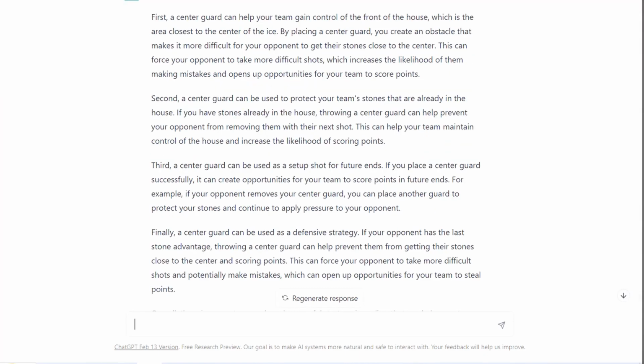First, a center guard can help your team gain control of the front of the house, which is the area closest to the center of the ice. This is something that's gotten wrong a couple times, but I'll give ChatGPT credit that that is true. The center guard can help you control the center front of the house. Great. By placing a center guard, you create an obstacle that makes it more difficult for your opponents to get their stones close to the center. This can force your opponent to take more difficult shots, which increases the likelihood of them making mistakes and opens up opportunities for your team to score points.